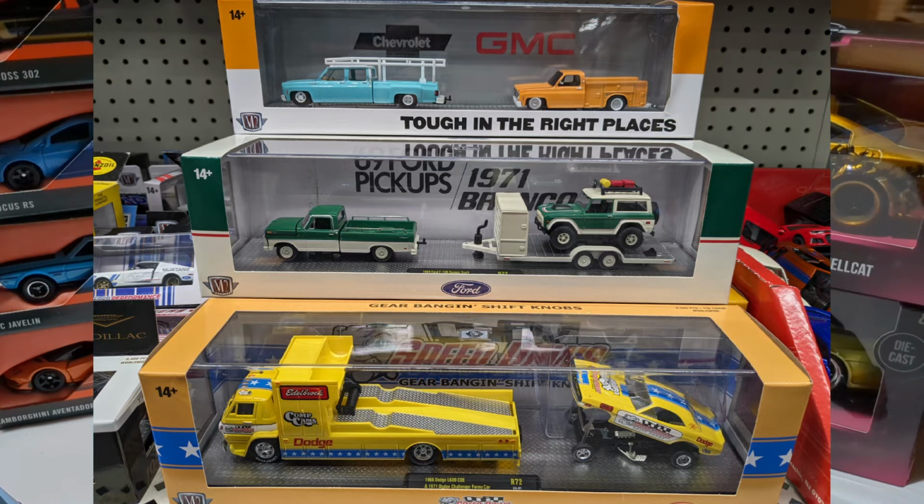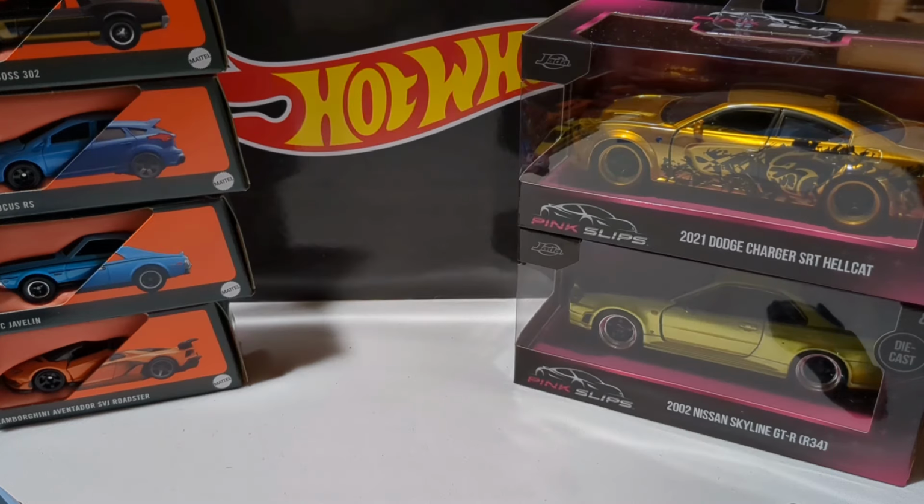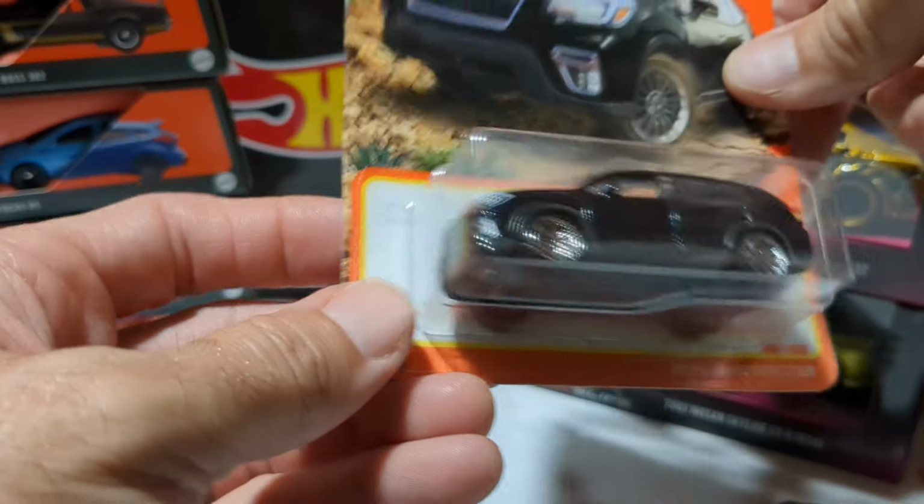Didn't pick any of them up, but man, there's some cool M2 haulers coming out. Now, let's move on to the Dollar Tree, where I found some more Matchbox.